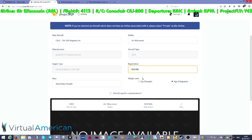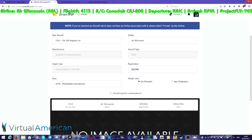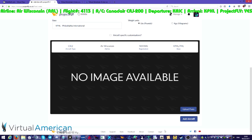5, Niner 3, Mike Lima. I think that's a Mesa, I'm not entirely sure. KPHL, so that'd be Philadelphia International. And we don't have a picture just yet, so we'll go ahead and add that aircraft.